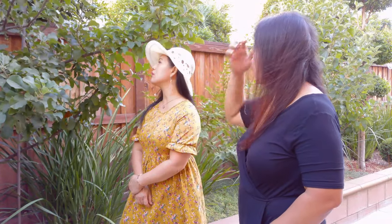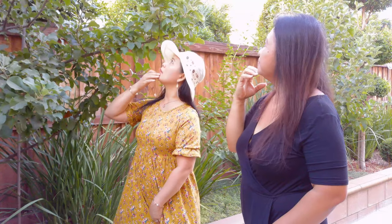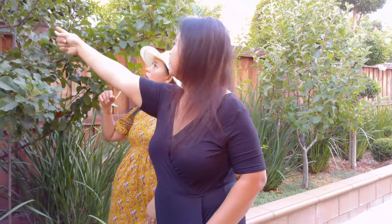Kaya lang sayang, lampas na yung fruit season. Dapat tuwing kailan yun? Early spring, about March, April. Na-miss nga siya. So, ito parang hitik ba siya pag namumunga? Yes. Yeah, you could see it from the branches.